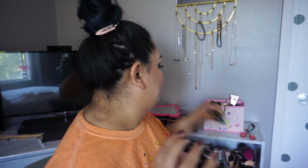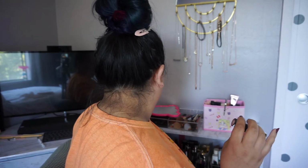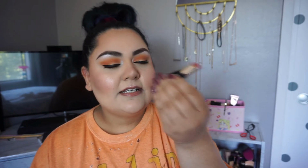For my lips, I have one from Revlon. I have two from Revlon, but obviously I'm only going to use one. I haven't bought a Revlon lipstick in years, but I got this in a Vox box from Influenster. This is the color 20 Nude Illuminator. But first I'm going to line my lips using the ColourPop Lippie Pencil in the color Curvy.